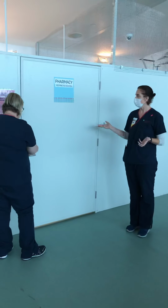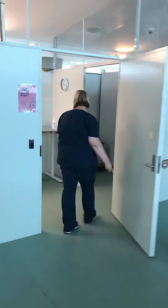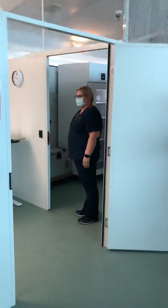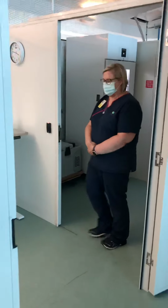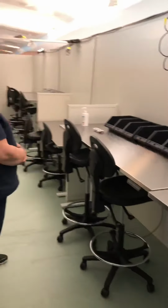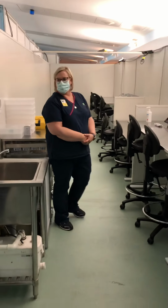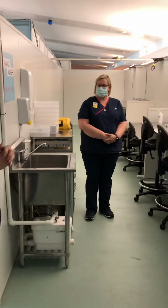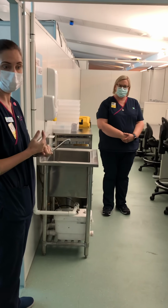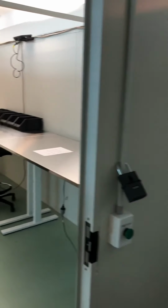And we have a pharmacy area here. This is obviously where the preparation of the vaccine is going to occur. Swipe card access to get in here, so only those authorised will be able to access this space. So the vaccine preparation area for the pharmacists and those who will be assisting with the reconstitution and preparation of the vaccine.